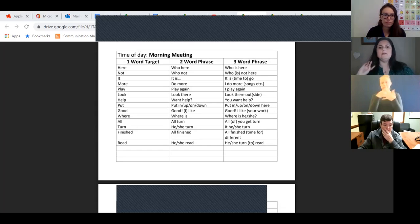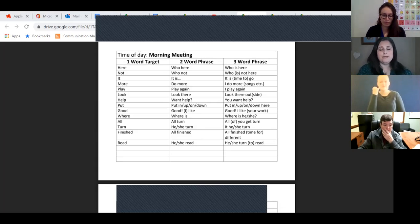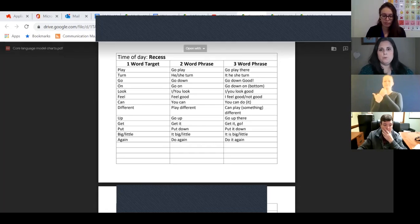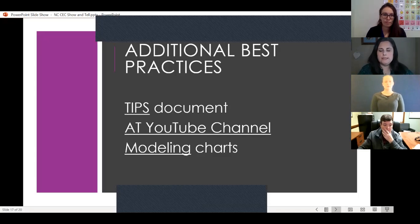These are really great as a visual support for you to share with staff in your classrooms. We have recommended that teachers post these on the wall in their classrooms, in the area where these activities take place, just to remind everybody that this is what we're focusing on and here are the words that we want you to use. We're expanding our kids' language and communication and working up to longer phrases and utterances in whatever way they are able to do that. Okay, so those things are linked in the folder for you.